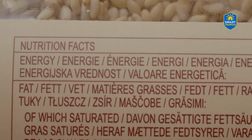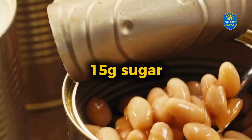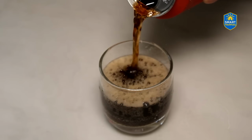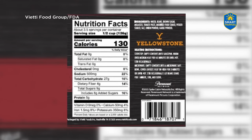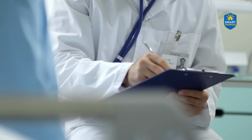Another red flag, these beans are loaded with sugar, far more than most other brands. A single small can packs nearly 15 grams of sugar, the same as a mini soda. It's not something you see called out on the front of the label, but a glance at the ingredients list tells the story: corn syrup, molasses, and a lineup of sweeteners. For anyone with diabetes, heart disease, or high blood pressure, that harmless side dish isn't so harmless after all.